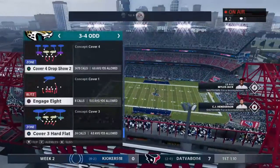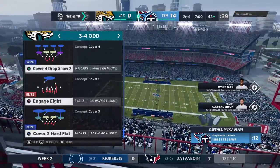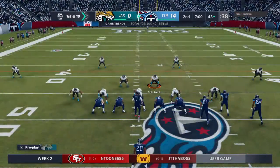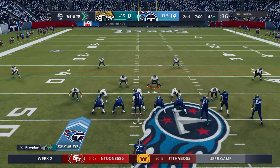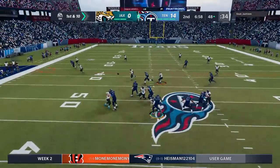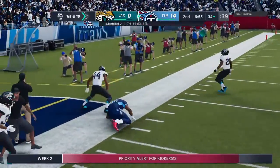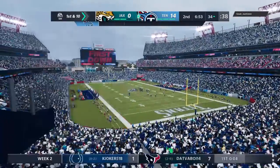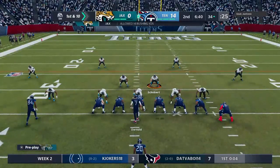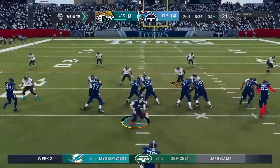14-0 the score. This is the NFL on EA Sports. 14. Jaguars nothing. Darnold on first down. And he will find his man on the outside. And he gets this inside the 35-yard line. A 14-yard gain there as they look to improve this 14-point lead.